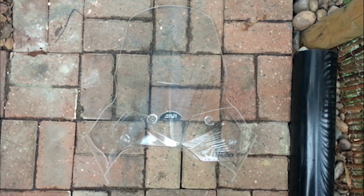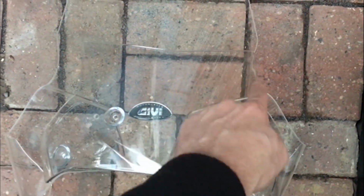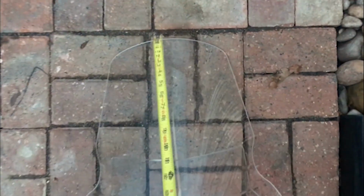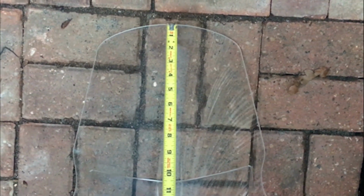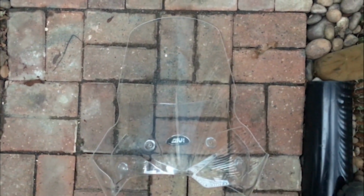Just for comparison's sake, I have the stock windshield laid over the top of the new Givi windshield. You can see the stock windshield is this faint line right there. There is quite a big difference in height between the stock and the new Givi windshield. If we measure the difference, we'll see from the top of the Givi, the highest point, to the highest point of the stock is about 10 inches, which I believe is about 25.5 or just under centimeters. So quite a big difference, and we'll see how that affects the wind.